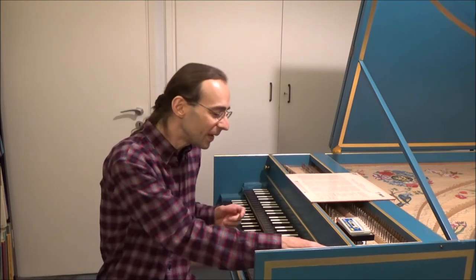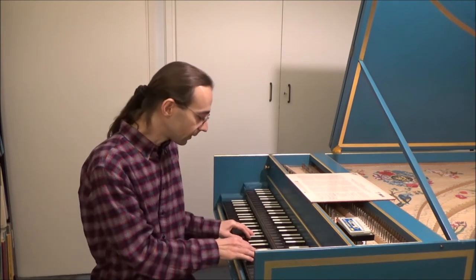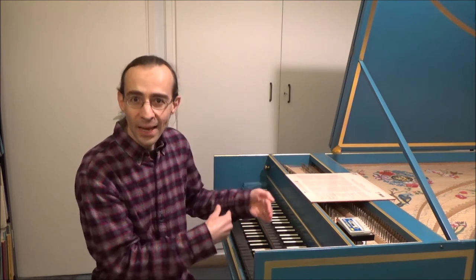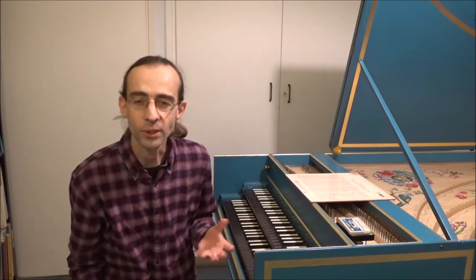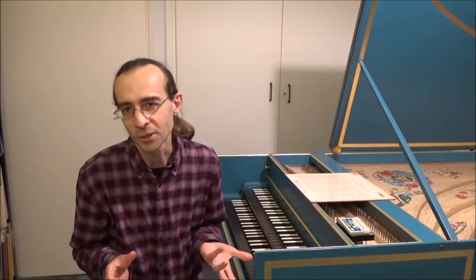So anyway, I can combine these. I can also couple the manuals, so I can have the 2 8-feet sounding together, and I can also have them with a 4-foot sounding together. So we have these different combinations. Well, there were some exceptional instruments of the 18th century that could add a little more to this, but basically the idea behind the revival harpsichord was to try to add as many sets of strings as possible.